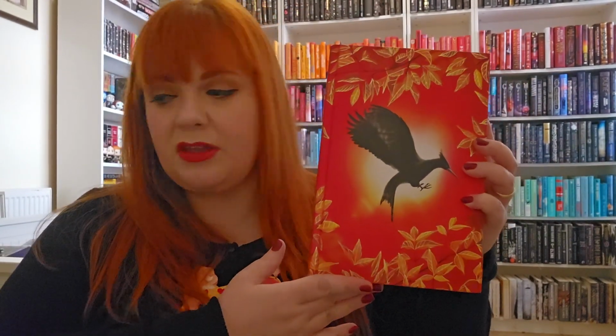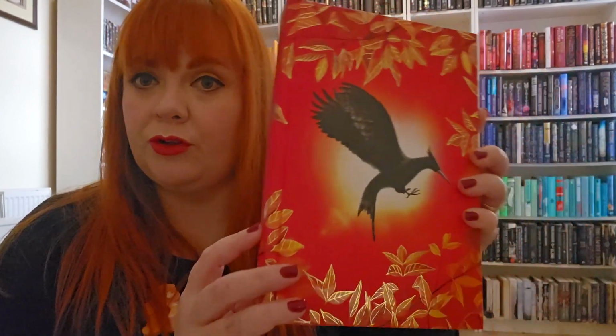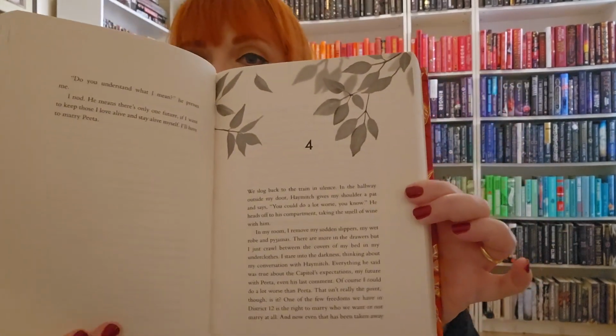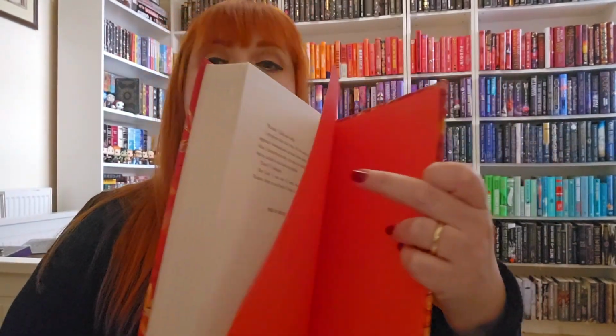Catching Fire, the second book in the series. It has very similar theme to the first book, except that it's red because fire. The leaves have also become generally more golden. They're still all nicely outlined with this metallic gold. The paper quality isn't great, and there are no embellishments really apart from these chapter headings. And there's no additional information in the back of this one. And the end papers are just red. I'm going to save it for the end.